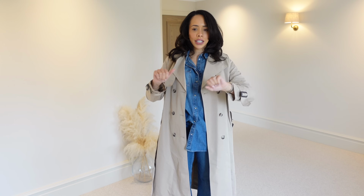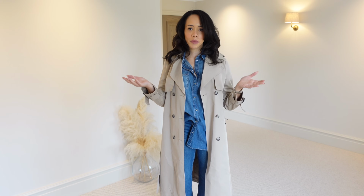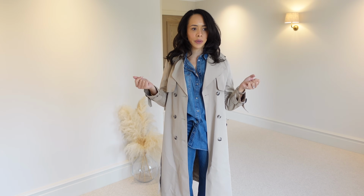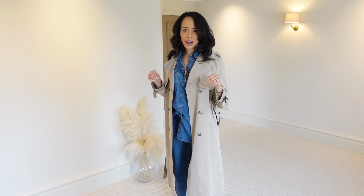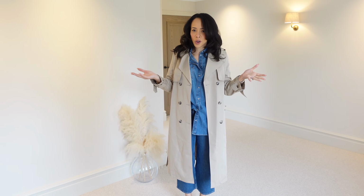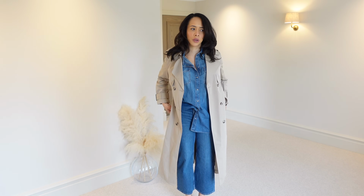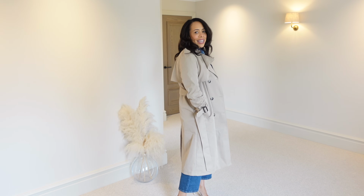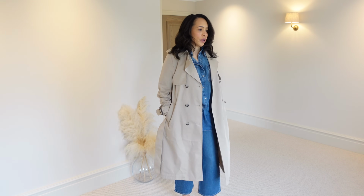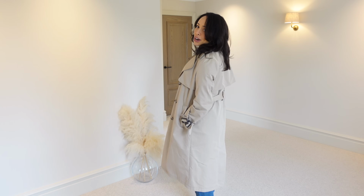This is $89.99, so in the grand scheme of coats, it's not hugely expensive. But I would say lately, for items other than leather items, it's probably the most I've spent on an item of clothing for a little while. So I feel like I'm inching towards it a bit. I love the pockets here. It does feel super comfortable. And I think in the rain, it would be good.